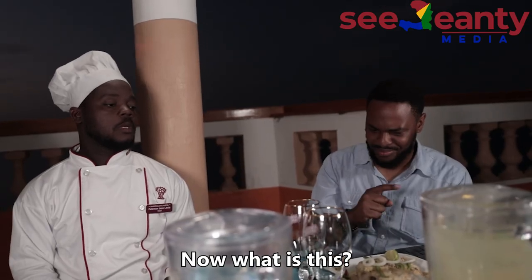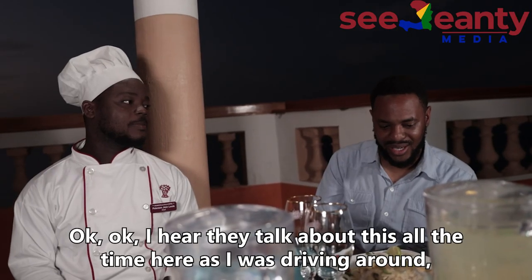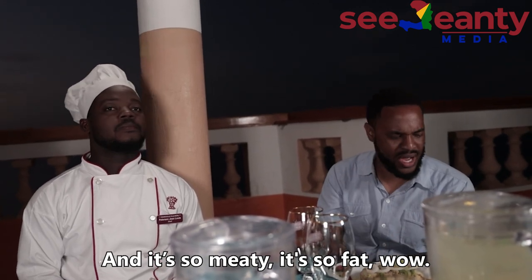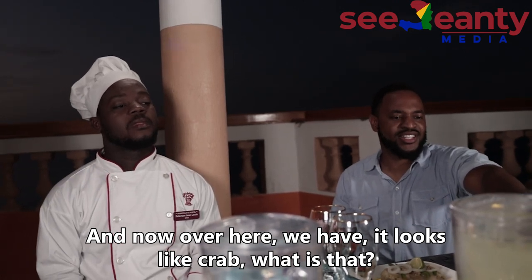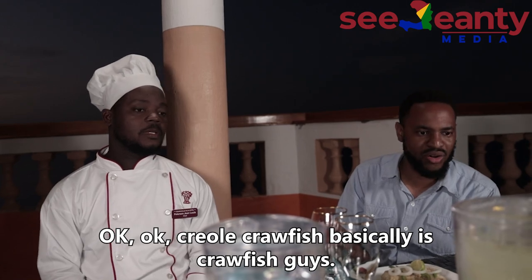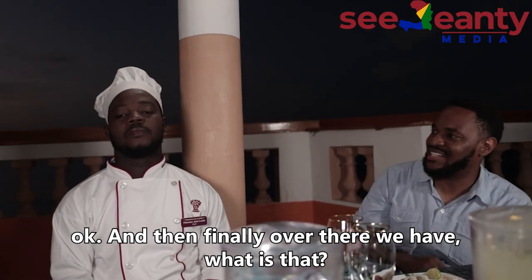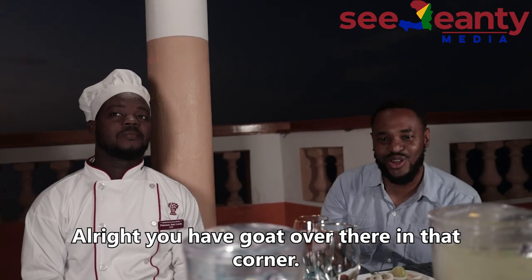Now, what is this? C'est poisson gros sel. Poisson gros sel. Okay. I hear they talk about this all the time here as I'm driving around. This is a very popular fish here, and it's so meaty, so fat. Wow. And now over here, it looks like crab, what is that? Nongi oma creole. Okay. Creole, crawfish basically, it's crawfish. Fruit de mer. Okay. And then finally over there we have, what is that? Is it tasso or grill? Tasso de cabri. All right, you have goat over there in that corner.